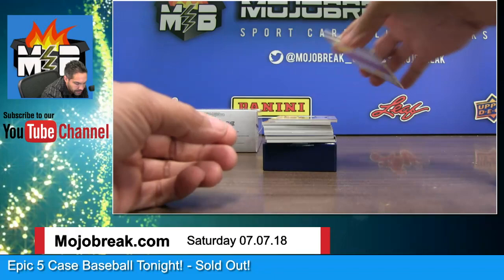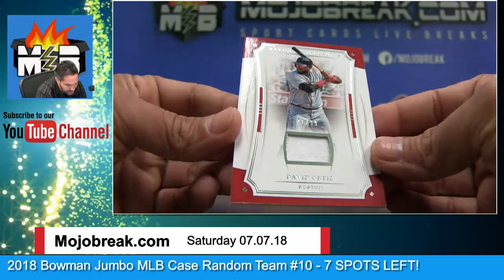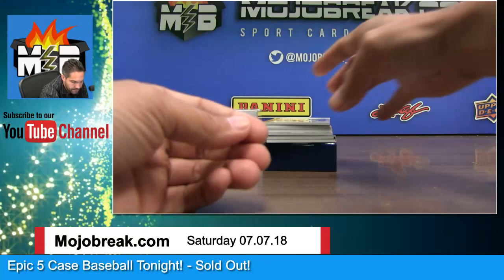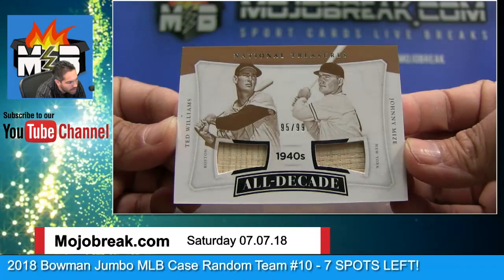Marcell Ozuna, 16 of 99, going out to the Marlins. Big Poppy, David Ortiz, 71 of 99, Red Sox. This is nice. 1940s all-decade dual bat relic, 95 of 99, Ted Williams, Red Sox, Johnny Mize.